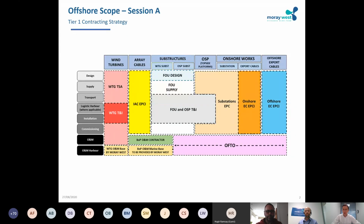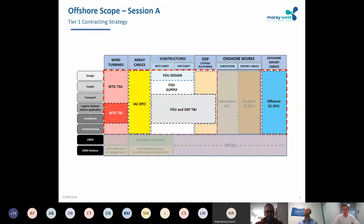This is again a slide we put up earlier on, just on the headline contracting strategy and the breakdown of the scopes that we're going to allocate within the supply chain. The aspects of the scope covered here are highlighted. So turbines, array cables, substructures, the offshore substation and the offshore export cable, and then around that there's all the ancillary scopes that we would contract directly, such as ports, offshore survey works, some site preparation, and then engineering and design scopes as well.